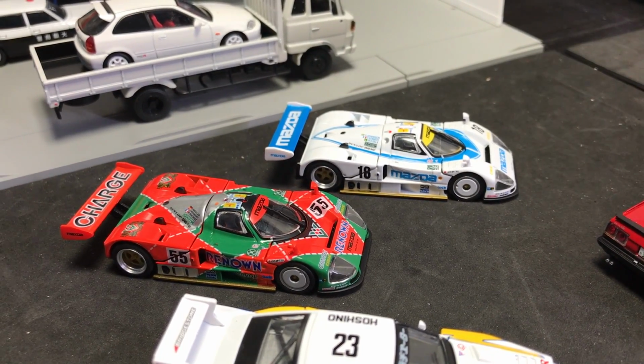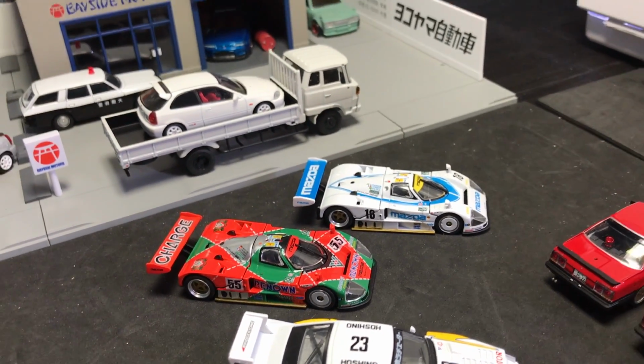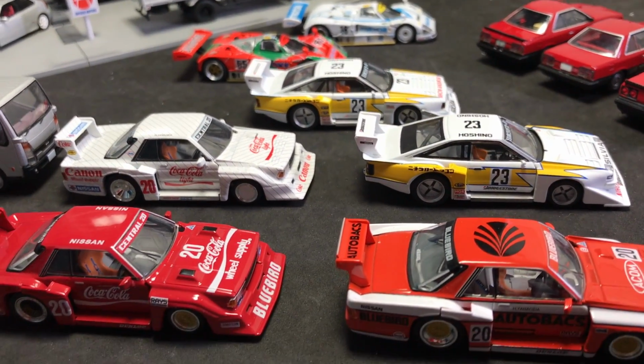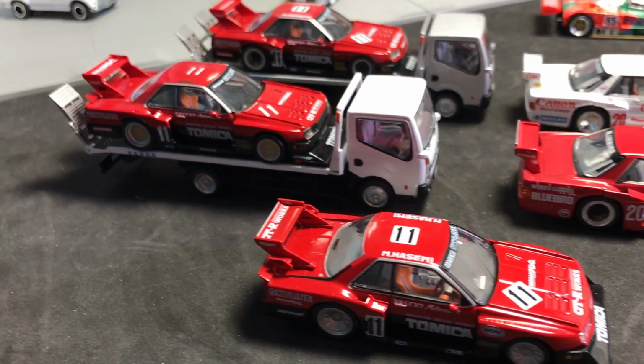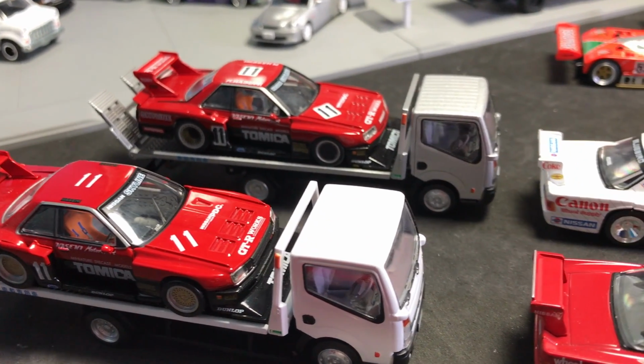TLV, as I like to call them, don't do a ton of race cars, but when they do, they just kill it. So I wanted to show you my favorite series by Tomica Limited Vintage, not just of race cars, but in general. These are the Super Silhouettes. These are dream cars for so many Japanese youth.